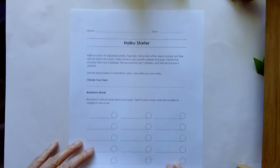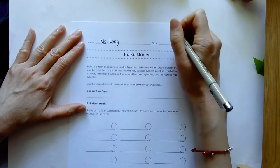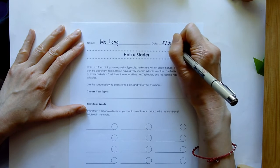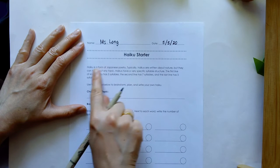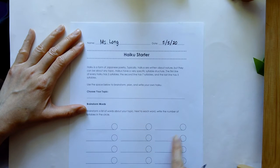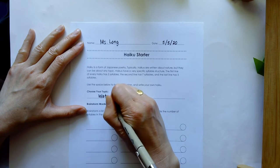So I'm going to write my name on top. Don't forget your name, because when you upload it to Google Classroom so I can read it, I will know who the author is. Today's May 5th. And then it says haiku is a form of Japanese poetry. This is all the stuff that we talked about. It reviews all the instructions, how many syllables you need. And this is our sheet to help us to think of our ideas. So I'm going to go ahead and write, I want to write about a waterfall. Okay, something from nature.